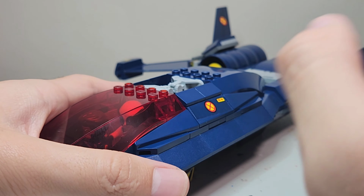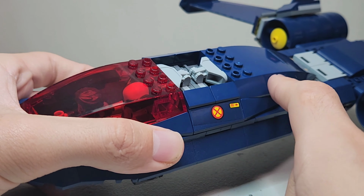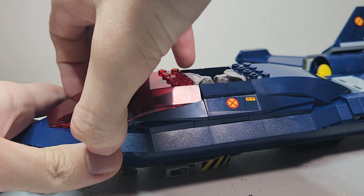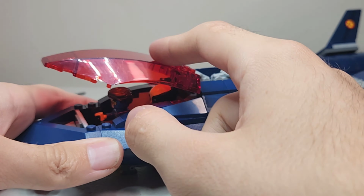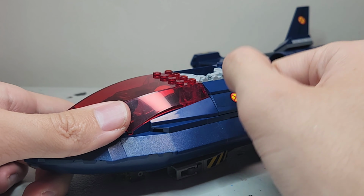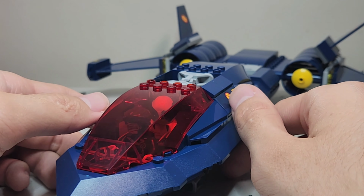Now, I don't know if this is a design feature that the X-Jet has, but I really don't like this connection. It looks a bit weird, all right? What that's used for is opening the latches and stuff. That's what the hinge is for. That's where it connects. It's kind of weird. I really like the sticker effect that the old one had, like the blue stickers and stuff. I thought that looked cool.